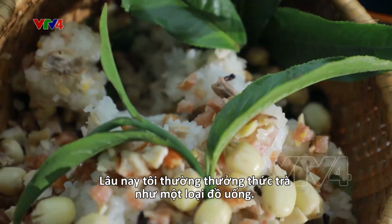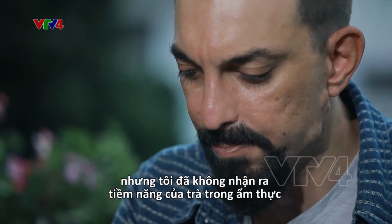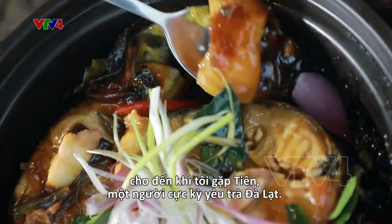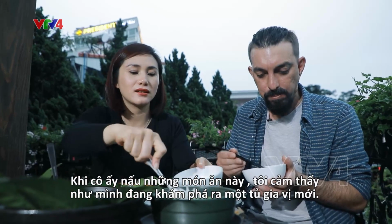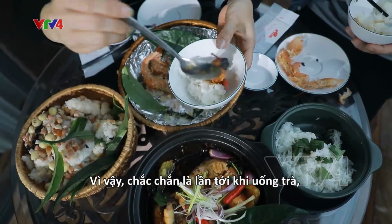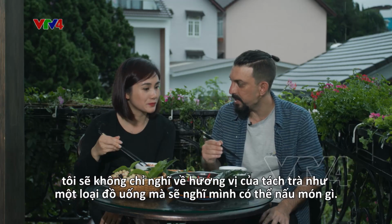For many years, I mainly enjoyed tea as a drink. I had cooked with it a little bit, but I hadn't begun to realize its full potential until I met Theo, a Dalat local, who loves tea so much. As she cooked different Vietnamese dishes, I felt like I was discovering a new spice cabinet. Then, like me, the next time you try a new tea, you will be thinking not just about how it tastes as a drink, but also what you're going to cook with it.